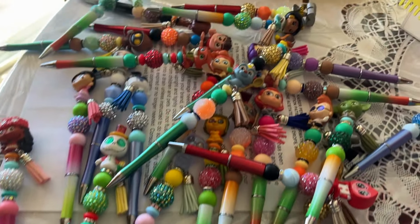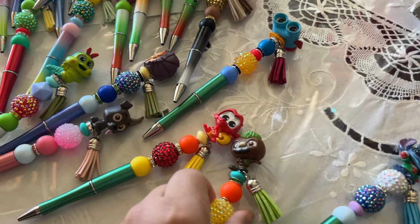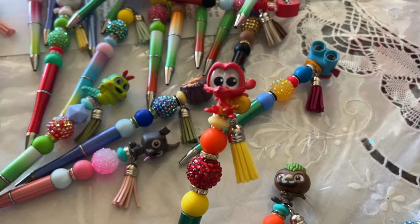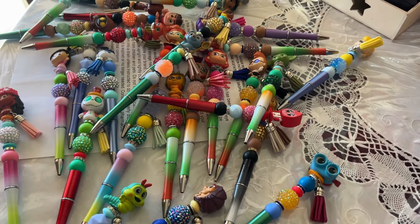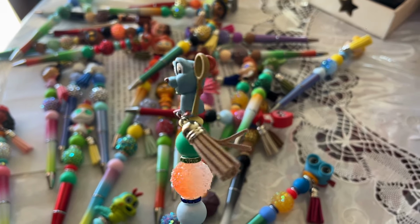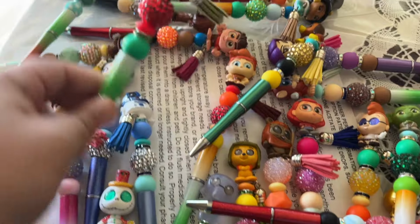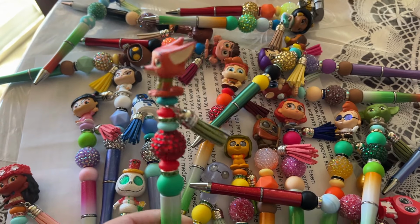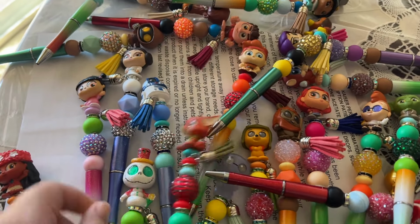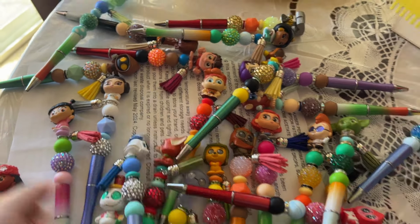Look how adorable these are. Oh my goodness, these pens are so cute. So I made a bunch of these and I just love the way they're decorated. I put tassels on most of them and now I just have to package them up. They're just super cute. There's like R2-D2, Princess Leia. There's so many different characters.